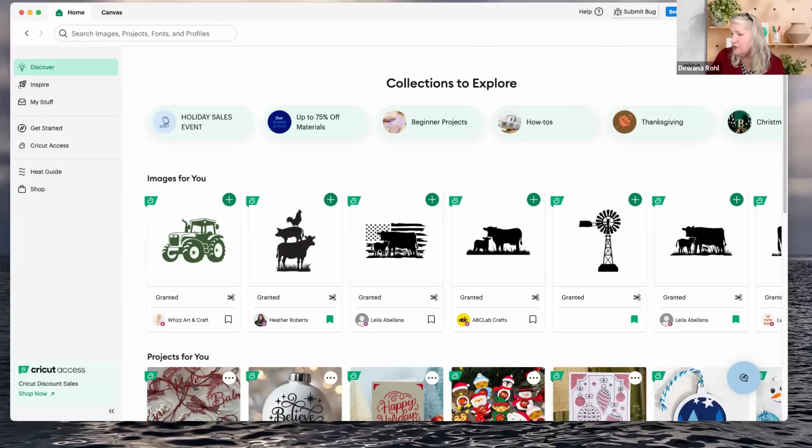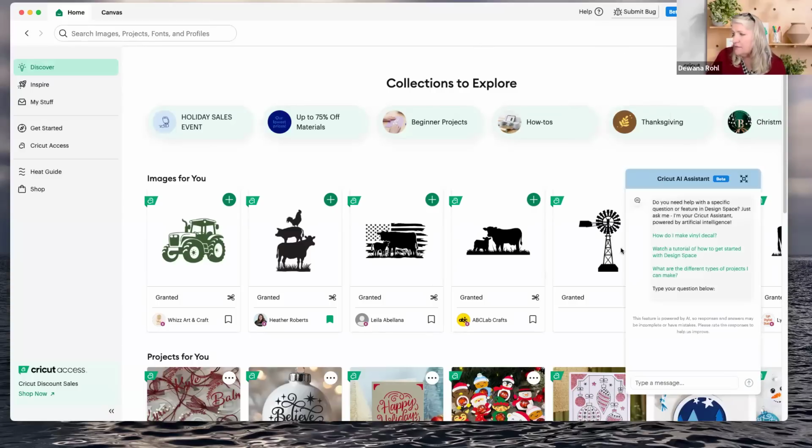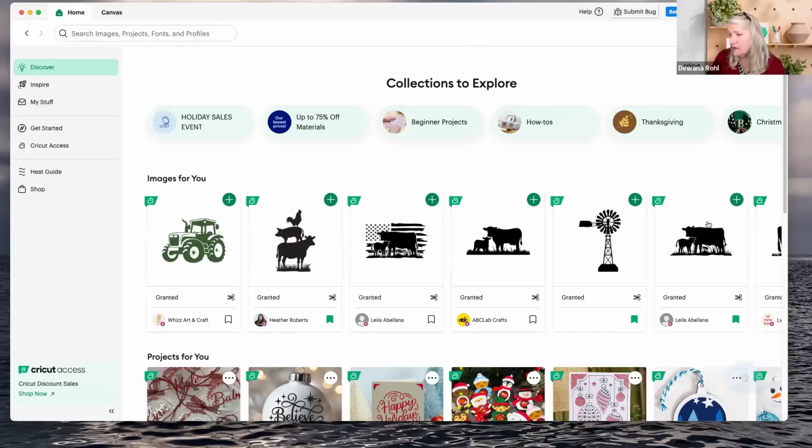And we also have the new chat AI down here. So if you have a question midstream in the middle of a project, you can always ask your question here and get an answer. And this little chat AI is on every page that you're in Design Space. So whether you're on home or Canvas, it's going to be in this lower right-hand corner.